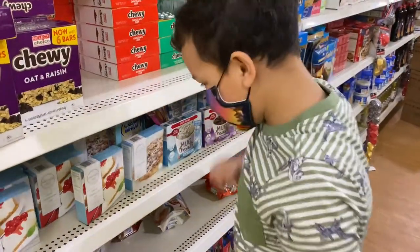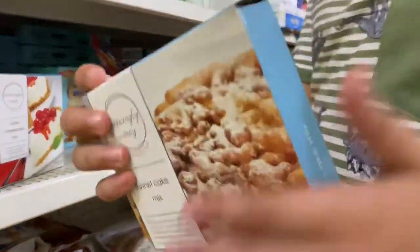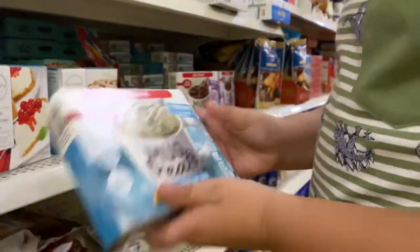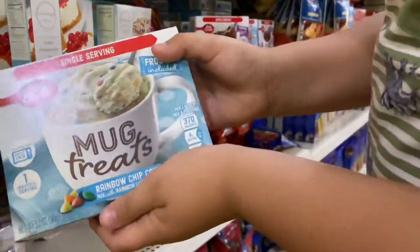And if you're looking for some dessert, there's some classic cheesecake mix. There's funnel cake mix. There's mug treats. And this one is chocolate flavor. And this one is rainbow chip cake flavor.